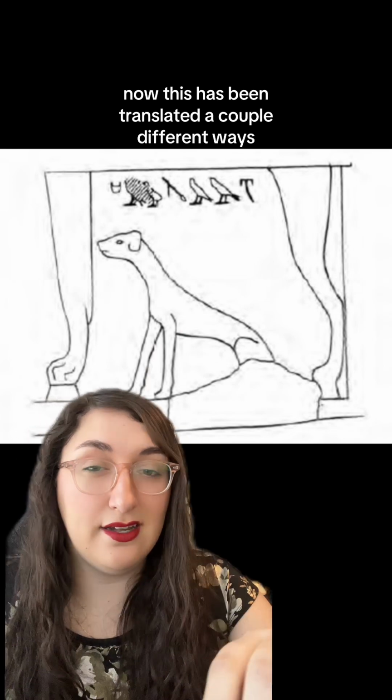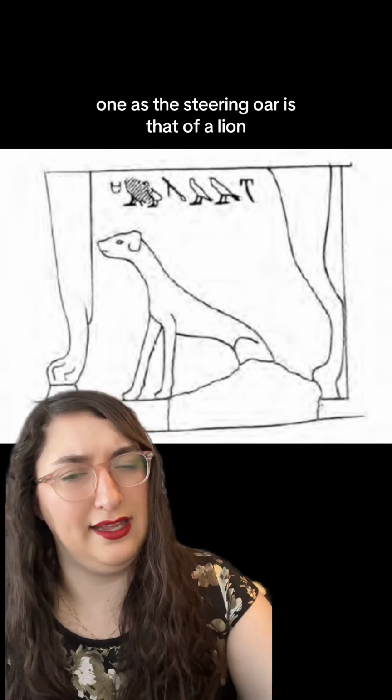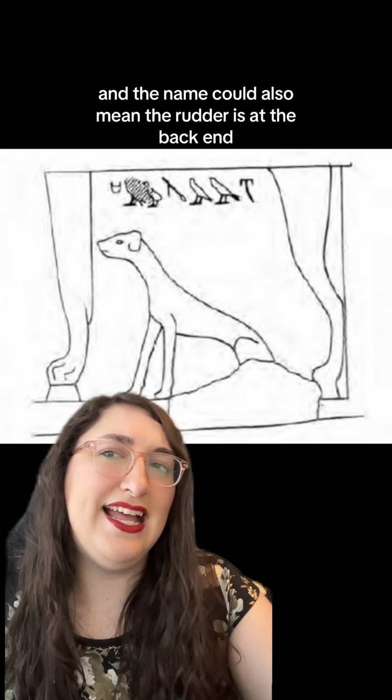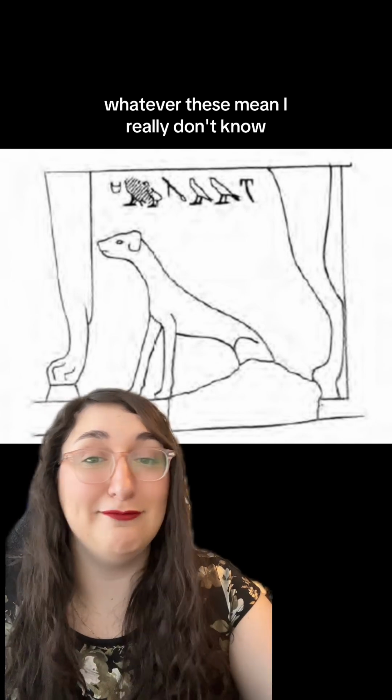Now, this has been translated a couple different ways, one as the steering oar is that of a lion. In this case, the steering oar might actually be referring to its tail, and the name could also mean the rudder is at the back end. Whatever these mean, I really don't know.